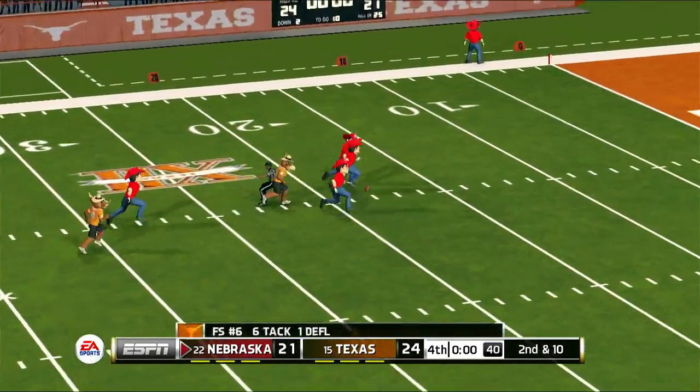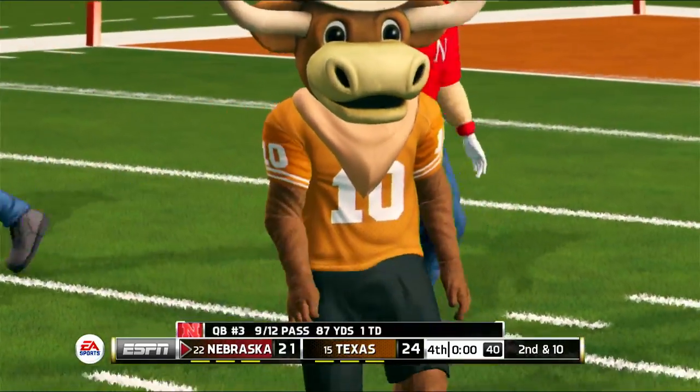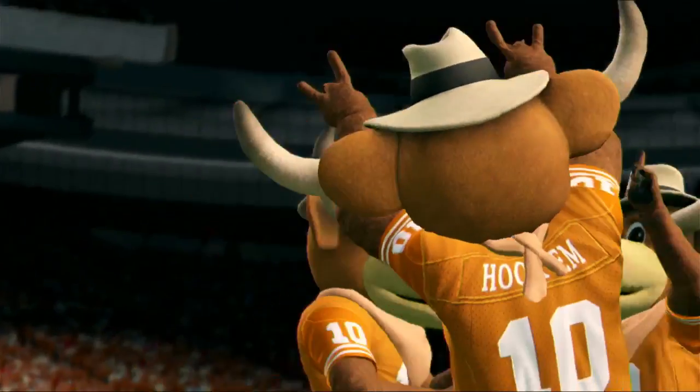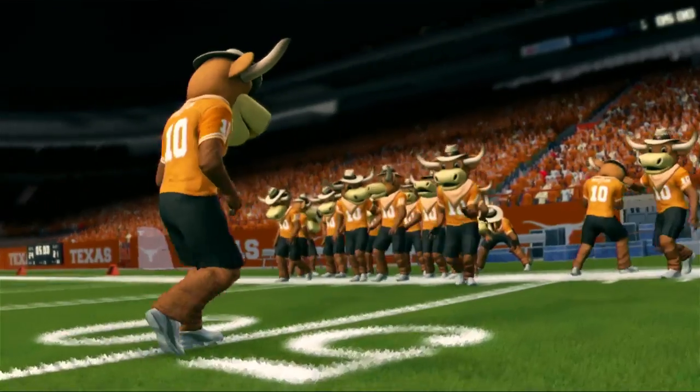Here we go. He wants it all, going long. And so that's going to do it. Our final score in this one, 24-21, Texas.